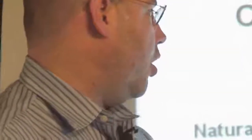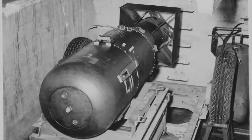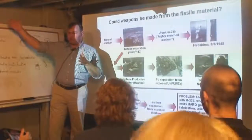And this was really hard. It took big factories, very difficult to do isotopic enrichment. But this is how they made the uranium for the first nuclear weapon used in war. This was the bomb at Hiroshima. It was called Little Boy. And they never tested it because they already knew it was going to work. Then they said, well, what could we do with all this junk uranium-238, the 99.3% of it?